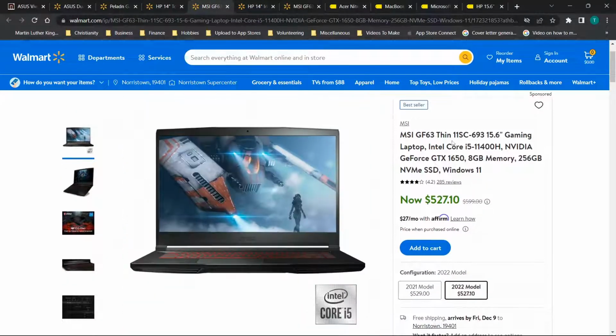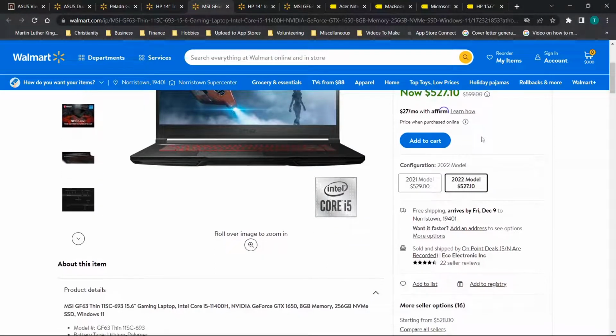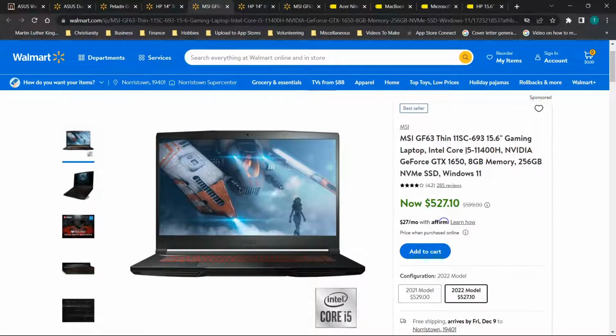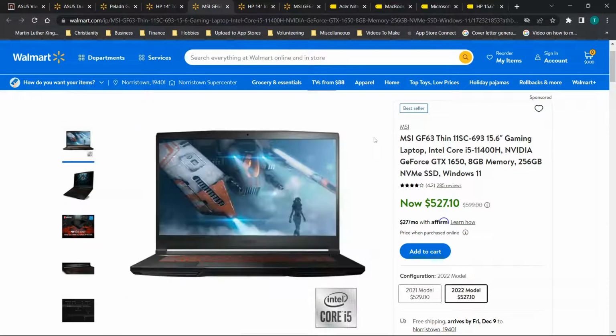Next up is a base level gaming laptop. So we have the GF63 Thin. You could probably find this one at a better deal online. My biggest concern with this one is that it is not sold and shipped by Walmart, but again, do your own research before making a purchase like that. So this has a newer-ish i5, a GTX 1650, and a 256 gig solid state drive, and most of these are coming with 8 gigs of RAM. In the gaming laptops, it's probably going to be easier to upgrade.